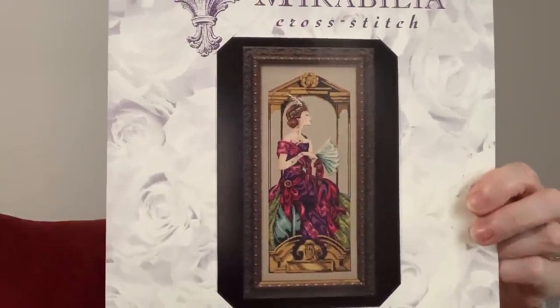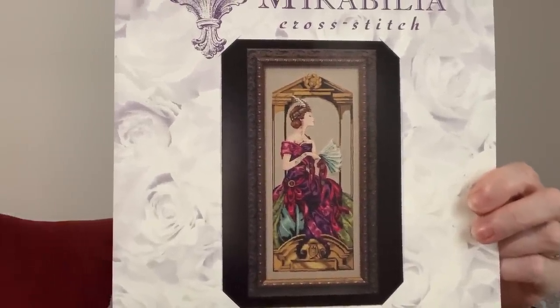Venetian Opulence by Mirabilia. 32 count Mushroom Lugana with all of the called for threads. Have not worked any more on her since I last showed it though. I don't think I had on Princess Eliana either.